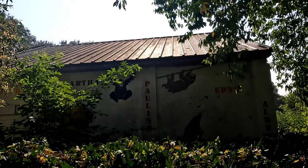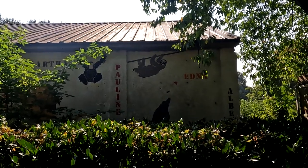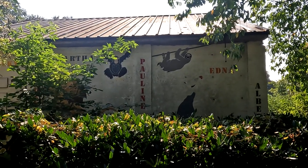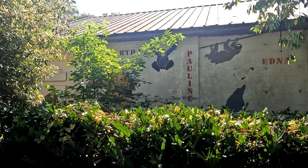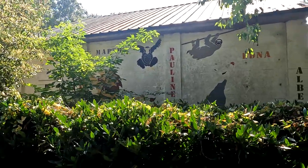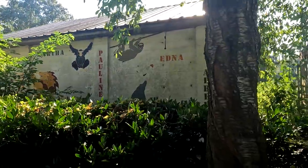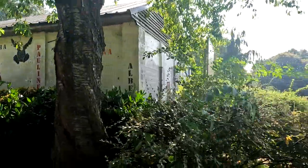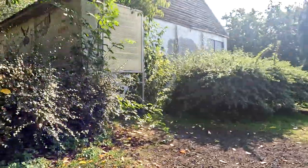Sloth! I'm seeing a sloth! Dad? Yeah. That place is an old zoo building. That's where the sloths and monkeys used to be. It's got to be something like that, isn't it? Edna the sloth. Martha the monkey. If you look here, let's go and have a look around the front. Oh, here we go.